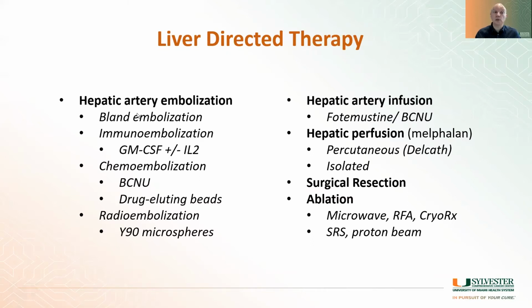You could do that alone, which is called bland embolization, but with most of these embolizations, additional things are added to this hepatic artery. Some are immunologic materials, some are chemotherapy, some are radiation containing materials like the Y90 or yttrium-90 microspheres. So these are little microspheres that have radiation in them, and you throw them into the artery that's feeding the tumor to kill the tumor. This is used quite frequently.